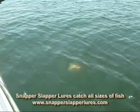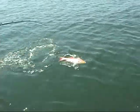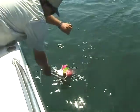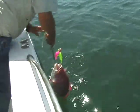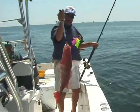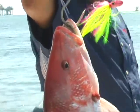Big snapper. Nice one. Oh, big snapper. You gotta get a picture of this. Caught him on the stinger hook, too. So we can take a picture of him real quick. Way to go, Woody! Now that's what Snapper Slapper does. See how he's hooked? He's got that stinger hook right there. Yes, he does.